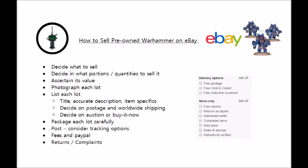Occasionally, if they're really not happy, you could just say, you can keep the model and I'll give you a partial refund of £5 off the model for the damage that it's taken in transit. Although you certainly don't have to do this, only if it's easier for you. If they leave you negative feedback and can't be bothered to return anything, then this is fine as well.